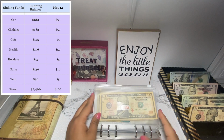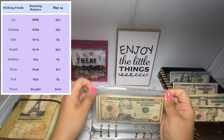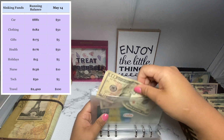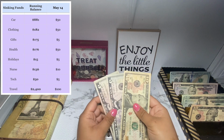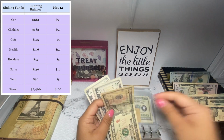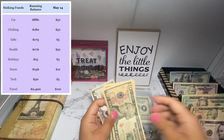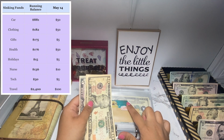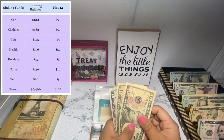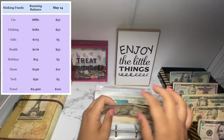Next is gifts, and gifts is getting $5, which I don't have, so I'm going to have to make change. We are just going to take a 10 and then give back 5. So now we have a total of 150 in gift cards. 160, 170, 175.